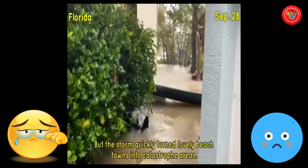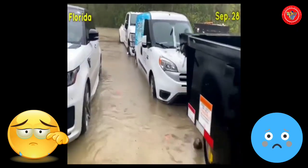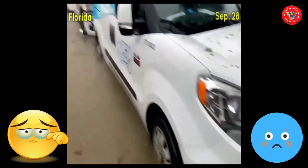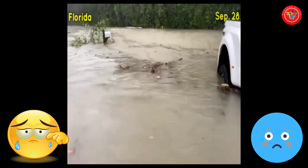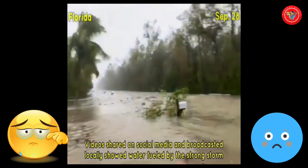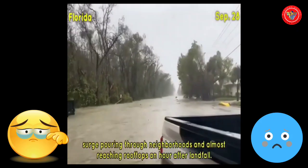But the storm quickly turned lovely beach towns into catastrophe areas. Videos shared on social media and broadcasted locally showed water fueled by the strong storm surge pouring through neighborhoods and almost reaching rooftops an hour after landfall.